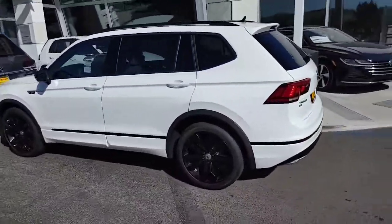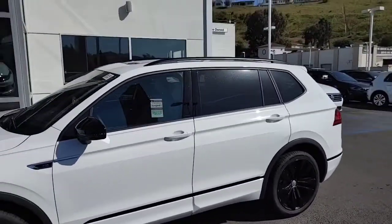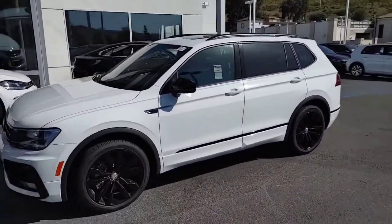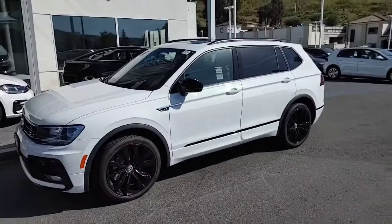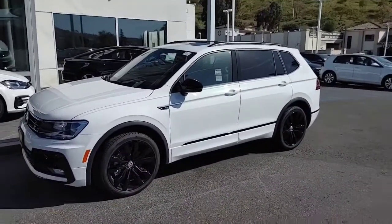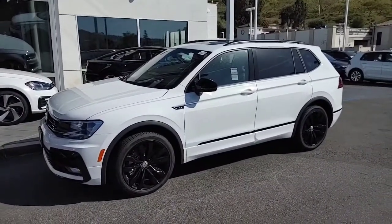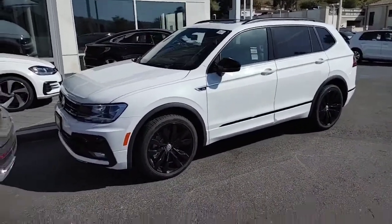I have the same vehicle. I have the white with the black interior though, and mine's a little bit lower. My wheels are a little bit bigger. I've kind of tricked out my car a little bit. I love my car so much. I think I've sold like 40 cars. People kind of look at my car and be like, yes, that's the one, I want to do that.